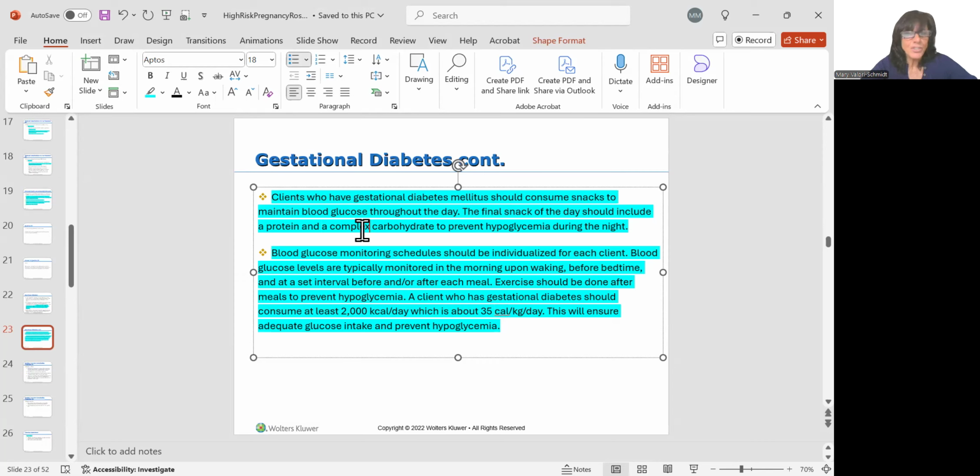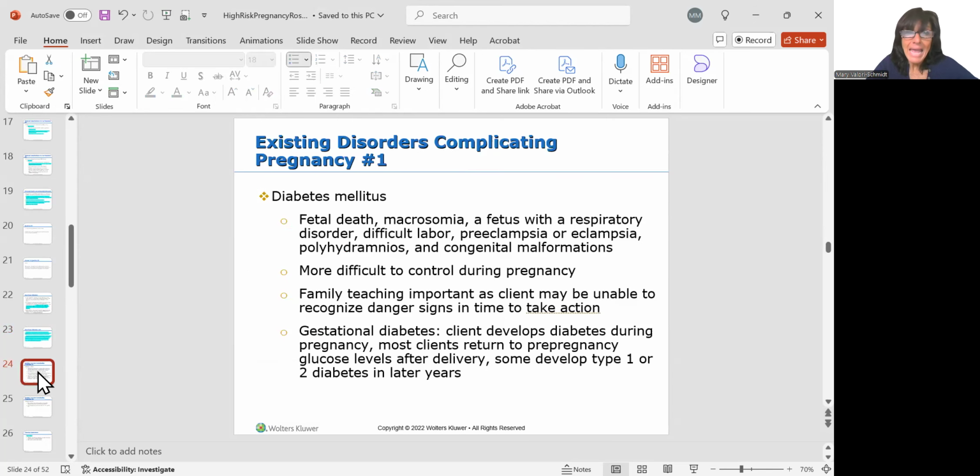And clients with gestational diabetes need about 2,000 calories a day. Okay. So that's about 35 calories per kilogram of body weight per day. And that makes sure that they're getting enough glucose and preventing hypoglycemia from occurring. And we're not going to talk about diabetes mellitus, existing disorders. We're going to stop it right here.